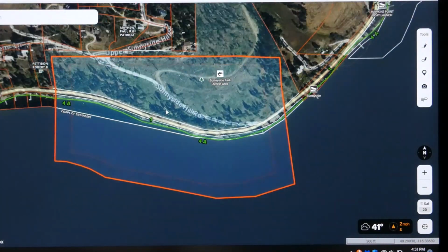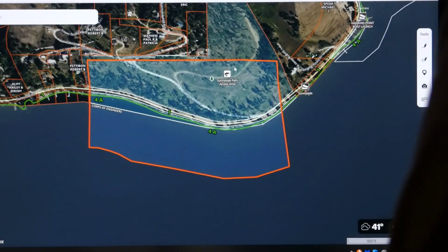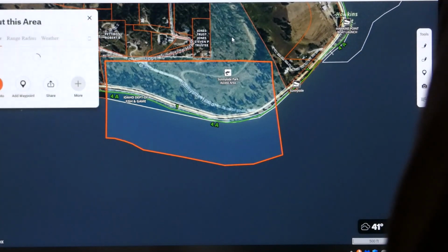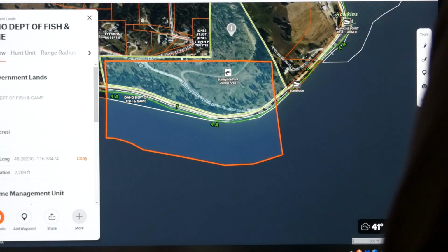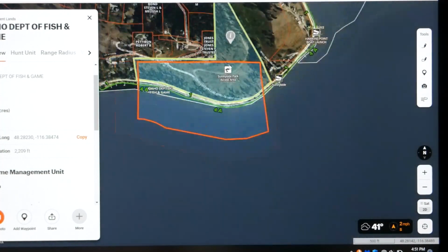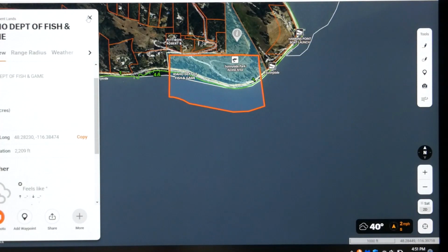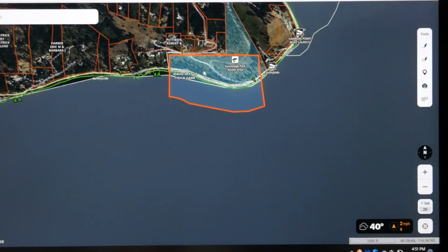As you can see here, if I scroll a little bit more, this is the lake edge. Roughly half of the area is on the lake, and roughly half is on shore. The shore part is on public land. If you click on that, it will bring up some details, Idaho Fish and Game. The total area is 77.45 acres. If you scroll out a little bit more, just like that, we're going to be on public land for the land side of it, and then on Lake Ponderay for the water side of it.